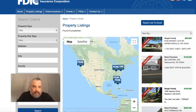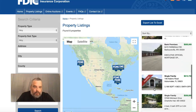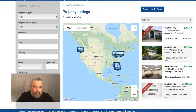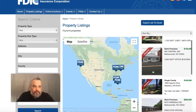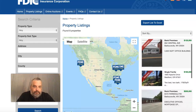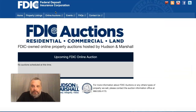So you can see, if you've got all of these, you've got some in West Virginia, Oregon, the ones down here in Florida, one in Maryland. You've got a commercial here. Every little bit helps, you know what I'm saying? Every little bit helps. So it's good to know what's out there. They do have online auctions. That's how they do this.